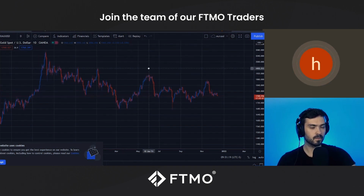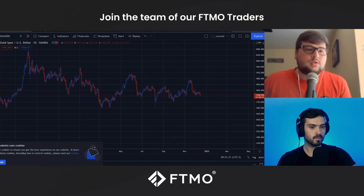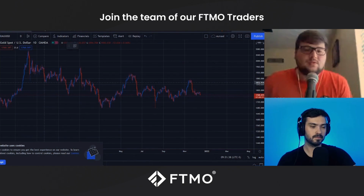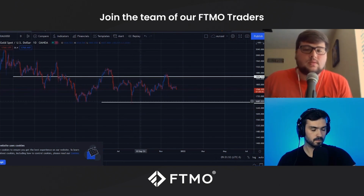Like we were looking at the monthly, long term bullish, and it's been pulling back ever since about midway through 2020. Technical analysis is pretty basic. You look for key areas of support and resistance, and you want to map that out. Like right here, this is a pretty big key level, big support.